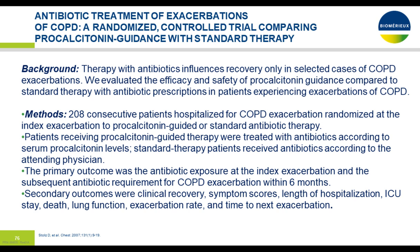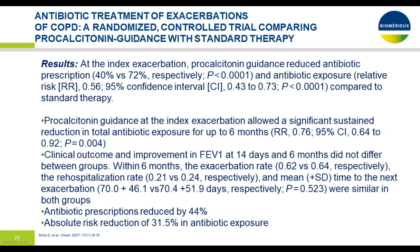So this study, Stolz's study, was a study looking at COPD patients in particular and the appropriate use of antibiotics, following a protocol, as we saw with the 0.25 as a cutoff level, in the initiation and during the presentation of patients with an acute exacerbation of COPD. Some 208 patients were included, and the primary outcome was the antibiotic exposure at the index exacerbation and the subsequent antibiotic requirement for COPD exacerbations within 6 months. There's a 6-month follow-up on these patients. Secondary outcomes are clinical recovery, symptom scores, length of hospitalization, ICU stay, death, lung function, exacerbation rates, and time to next exacerbation.